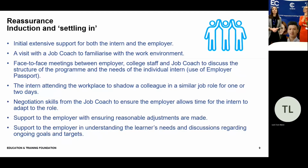We make sure there are discussions regarding ongoing goals and targets, and that's really important with the monthly reviews. We never just send an intern off into placement, have them see the job coach for a few weeks and that's it. Even when that support backs off, the job coach pops in at least monthly to review the goals and targets, and the employer can feed back into those goals as well. We also make sure the intern is making the most of the placement. There won't always be a paid job at the end of it, but there will be really good experience to add to their CV, and a good reference from the employer.